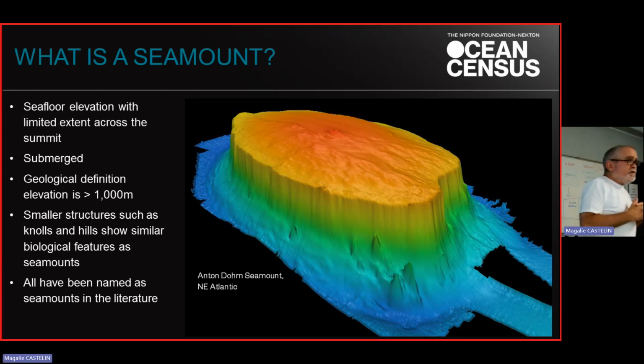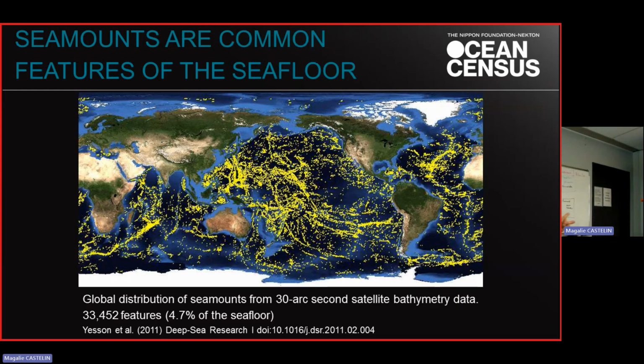The strict geological definition suggests that they have to have a minimum elevation of about 1,000 meters, although knolls and hills, which are much shorter structures, between 200 and 1,000 meters in elevation and below, share many features of ecology with seamounts. So in the literature, actually all these structures are often referred to as seamounts. And this is the UK's only seamount, I would say, or nearly only seamount, the Anton Dohrn seamount from the west of Scotland, which we were working on in 2016, I think.